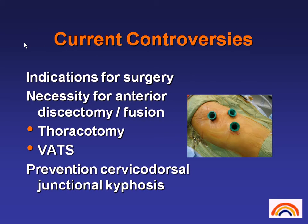Some of the current controversies surrounding Scheuermann's kyphosis, as I've already said, are the indications for surgery, what level, and what curve magnitude constitutes an absolute need for surgical intervention. The other big concern, and this is a concern that I have, and you'll see this evolve as I go along today, is the necessity for an anterior discectomy and fusion. Do you need to remove the disc across the apex of the curve to improve flexibility and to enhance your fusion? And this can be performed by a thoracotomy, or it can be video-assisted thoracoscopic surgery. And then the other controversy is how do we prevent cervical-dorsal junctional kyphosis, which is one of the more common complications associated with the surgical intervention of this condition.